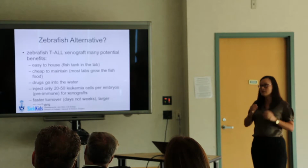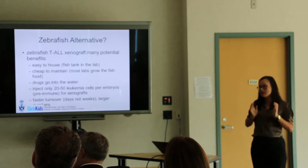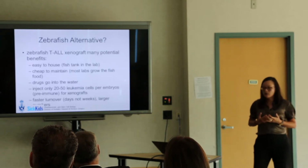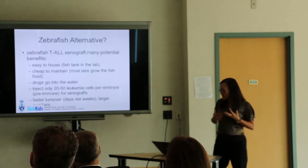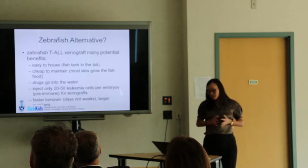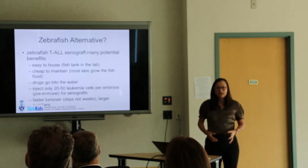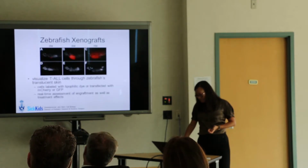Certainly in the mouse model, you have to spend many, many days to get engraftment and treatment readout. The zebrafish is one of the ways where we may be able to get high throughput results for drug response. The problem is it's never been validated. It's a fish, and we don't really know how good it is for replicating human disease.